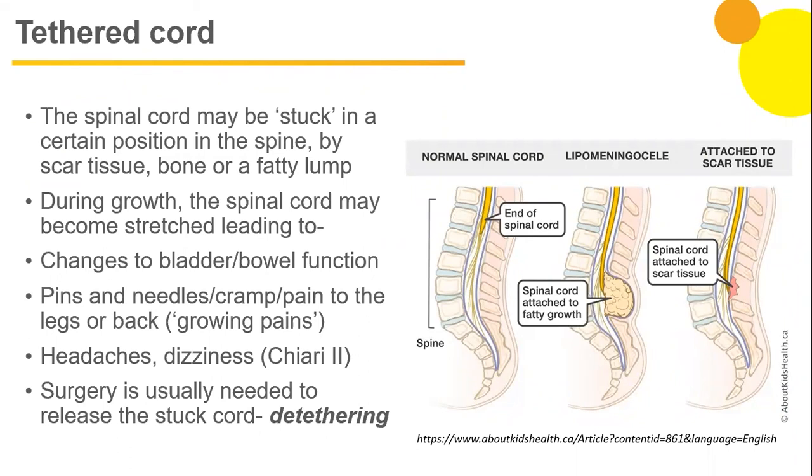Tethered cord is a condition where the spinal cord is stuck at the spinal column and stretches with growth, leading to mobility problems and bladder and bowel issues. When we're born, the spinal cord ends at the bottom of the back and should ride up inside the spinal bones to end up in adulthood at around waist height. Children with spina bifida may have tethered cord, where the spinal cord is stuck down by scar tissue or a fatty lump and cannot rise up.